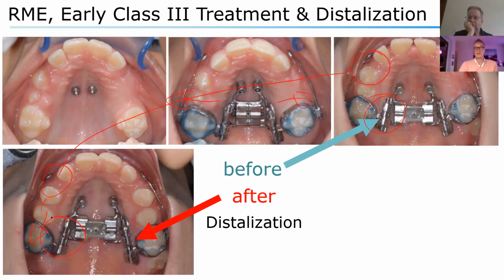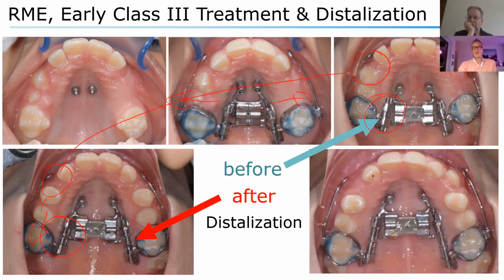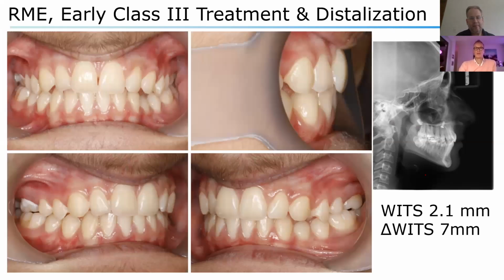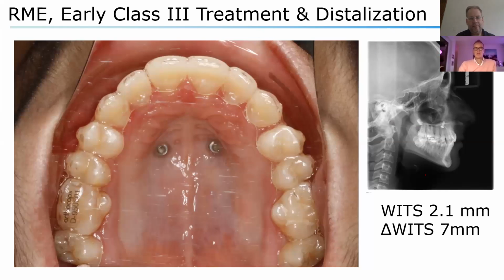We have those patients sometimes. We need expansion, maxillary protraction maybe, and also distalization. Now there's much space for the canines, right? Amazing. Yeah. Now you can relax and wait for the canines. This is the patient without any brackets. That's an easy case that can be finished with aligners.